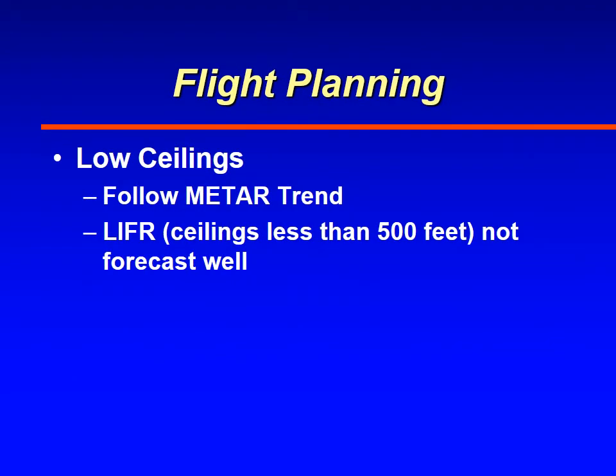And other things you should know about low ceilings and low visibilities. Of course, with the low ceilings, follow the trend. Watch what the METARs are doing. And remember that weather conditions that are low IFR are not well forecasted. Remember, the models are not very good, and the meteorologists are doing the best they can, but a lot of times when the visibility and ceiling, or when the ceiling drops below 500 feet, they're basically throwing darts.